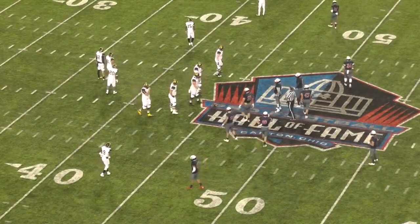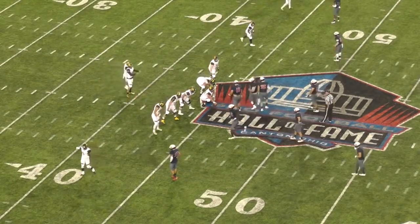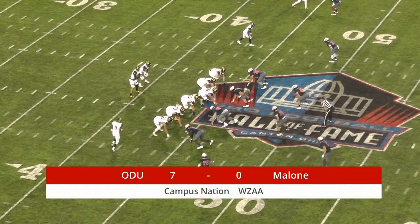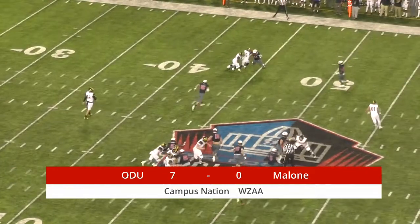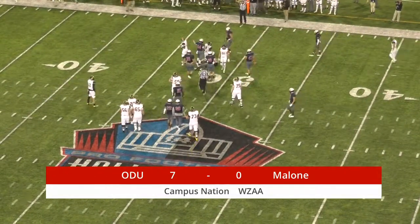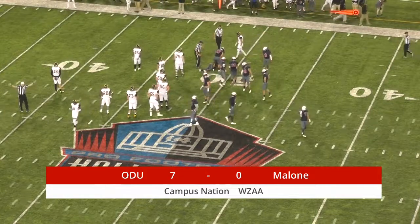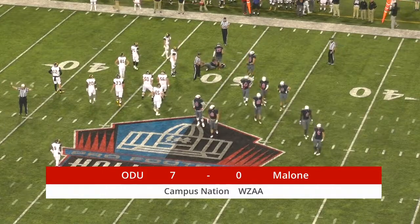And this is what I was talking about, Chris. Will Dominican just try to grind it a little bit, get some time off the clock, go up 14-0, and then Malone's got some trouble. Flanker to the right, Cedric Washington motions back in, and a little play action fake, and they flare it out to Cedric Washington. Washington looks like he may have the first down. The officials are signaling to move the chains. So 1st down, and we've got an injury to a Pioneer out there.